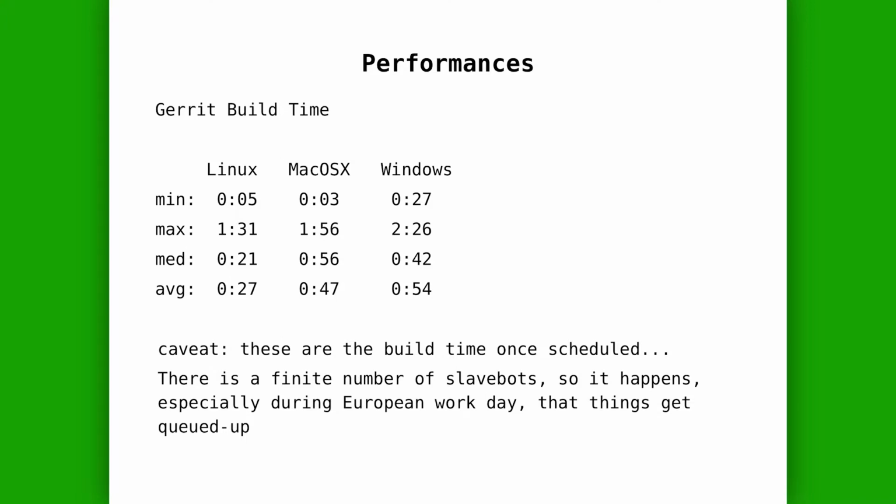And that's performance numbers. Those numbers are in minutes, the time it takes to do a Gerrit build. And the Gerrit build is a clean make build. It's not an incremental build. But some machines have CC cache, so the variation in build time is important, because it depends on how well you hit the cache. And Windows doesn't.